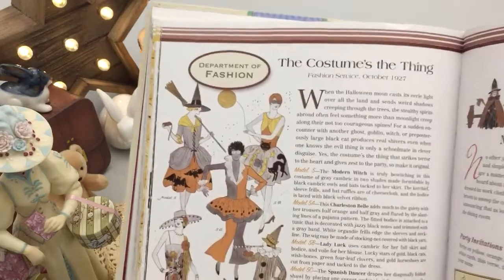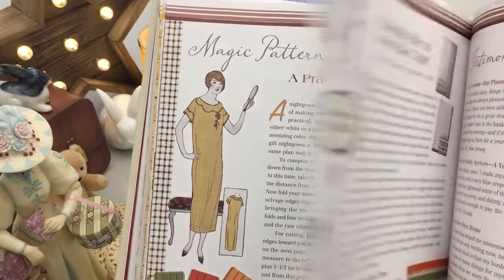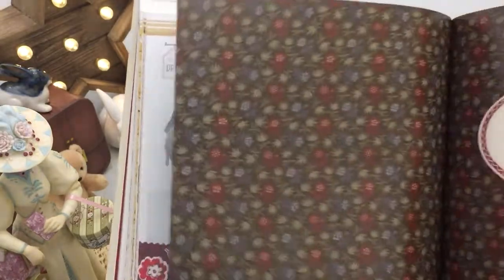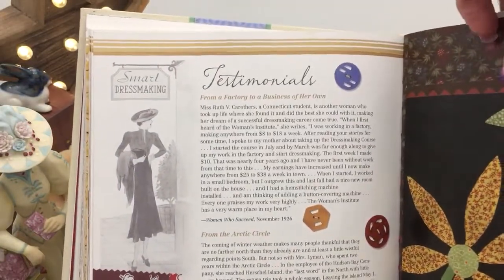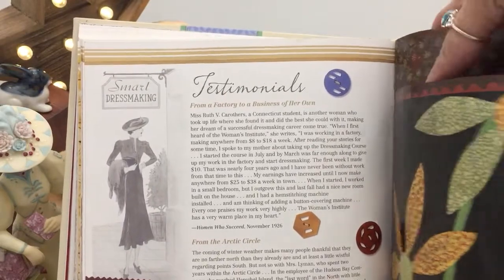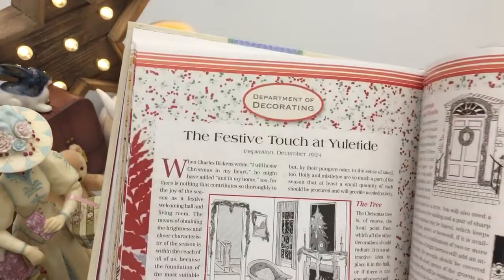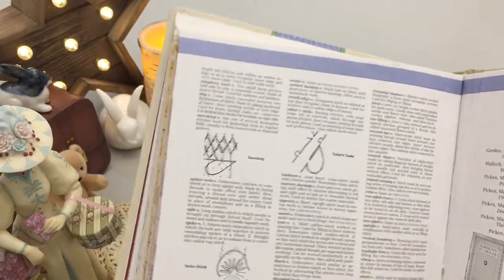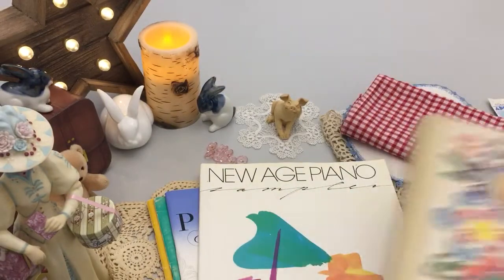So just thumbing through, look at this. This is coming up. And then there's a magic pattern. Here's November. And also, a thing y'all might get a kick out of. This is a pocket. Hope you can see that. And then December's awfully pretty too, with its red and greens. And then it shows you some stitches. As you all know, I do crewel work and embroidery work since I was a teenager.